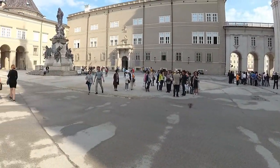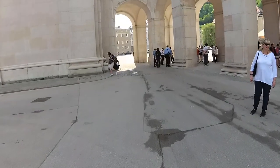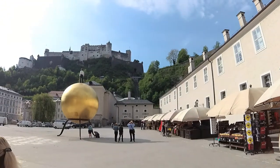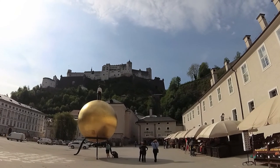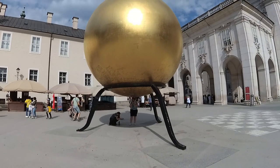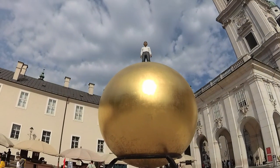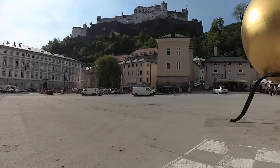Once you arrive at the central courtyard, look for the man standing on the golden ball. That will lead you in the right direction. You can see him through the arches. If you stand in front and then look to your left, you can see the alleyway that leads you to the fortress.